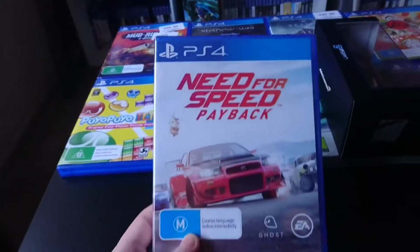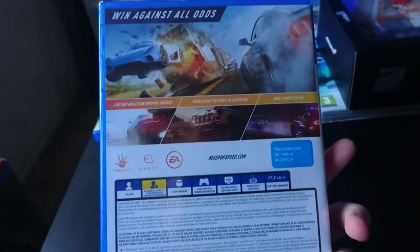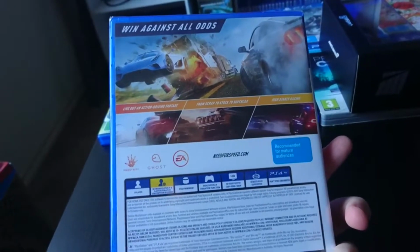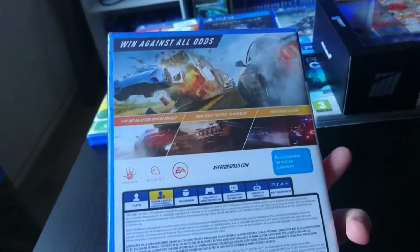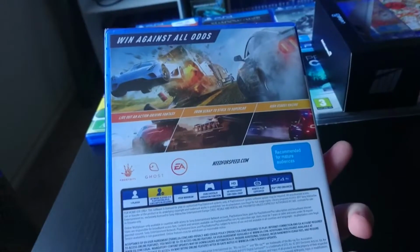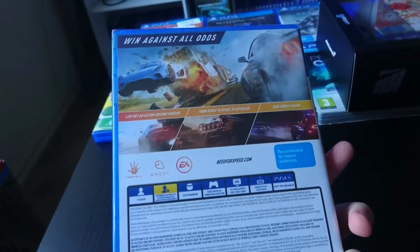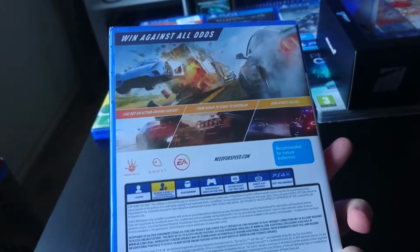Next we have Need for Speed Payback. Sealed. Paid $35 for this. I'm actually going to do a blind playthrough next month for this game. So everyone that's played this has told me it's very, very crap. But, oh well, blind playthrough. I hope you watch that and get a good laugh of me taking the piss out of the game, more or less. Or maybe praising it, you never know. But yeah.